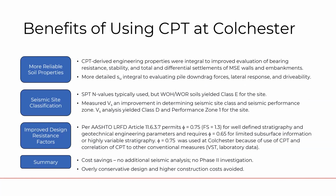So I'll start off with this slide and then Steve will finish. From the standpoint of us as engineers on this project, the CPT-derived engineering properties were integral to the improved evaluation of the design. We had more detailed undrained shear strength to evaluate pile downdrag forces as well as lateral response and drivability. And it's important to note for this project, particularly for the eastern abutment, the bedrock was very deep, and we also had 94 feet of this soft clay material, less than 1,000 PSF undrained shear strength. So we had a lot of downdrag loading, and we had to be very clear to understand the downdrag forces in the design of the piles themselves and how to adequately size the piles.